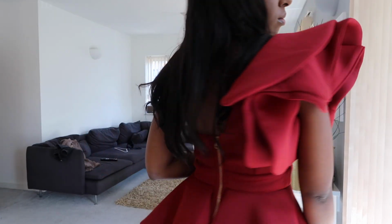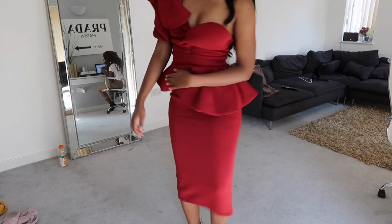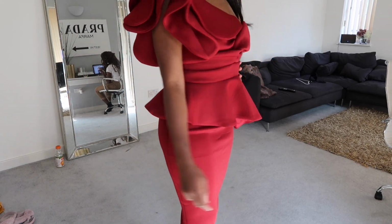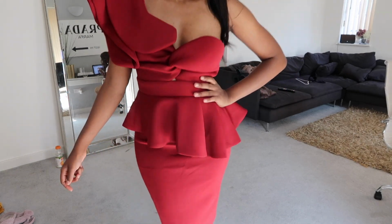So the other one was a skirt and a top, whereas this one basically just sewed it together, which makes life very easy for me. So I got this in a size 8 and it's the Dala dress from their website. I'll have linked it down below for you guys.